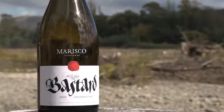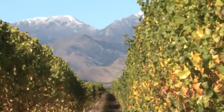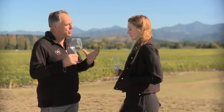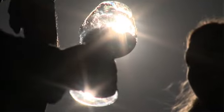We're finding that the wines are showing a lot more minerality, a lot more flintiness. People try the wines and it's a little bit like today. You've got the beautiful blue sky, you've got the green grass, you've got the cold water, you've got the mountains and the snow. And that freshness, that brightness is what I want to capture in my wine and present that to the rest of the world.